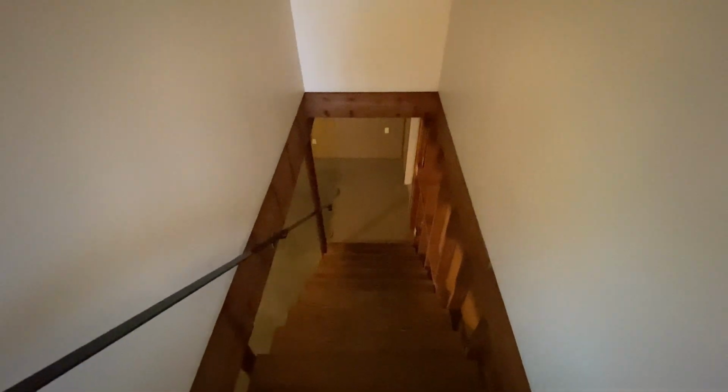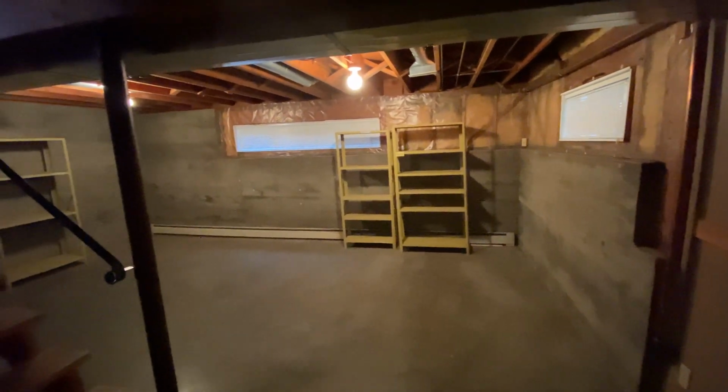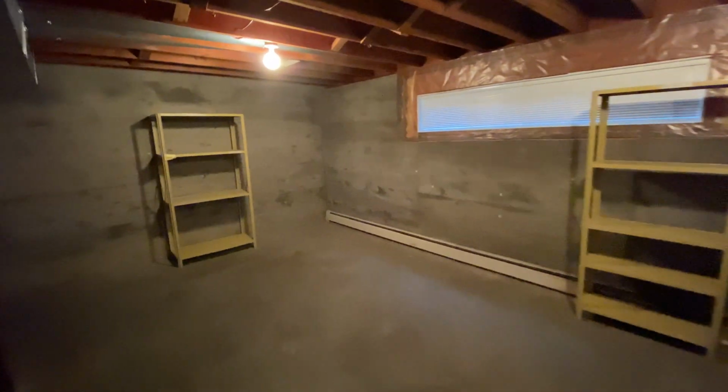Now heading down to the basement, this is where there is the potential for a 1-bedroom suite. As you can see, there's a lot of unfinished square footage down here, and obviously there is some insulation in the rec room here. We would just need some insulation on the concrete as well as some walls put up if you wanted to finish the room.